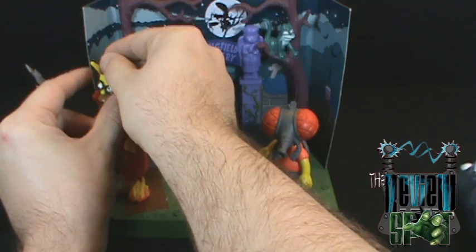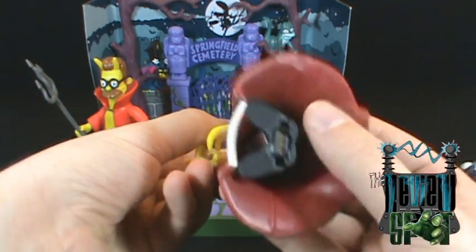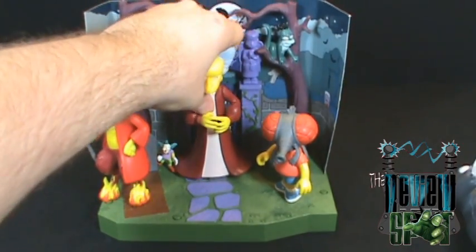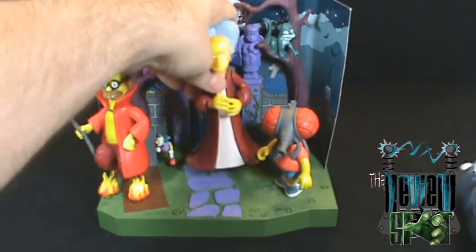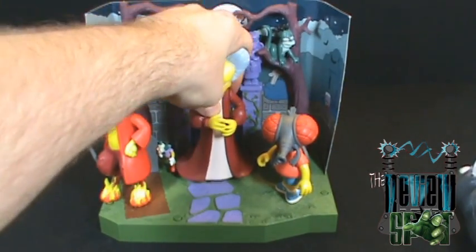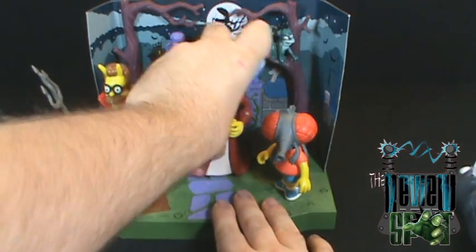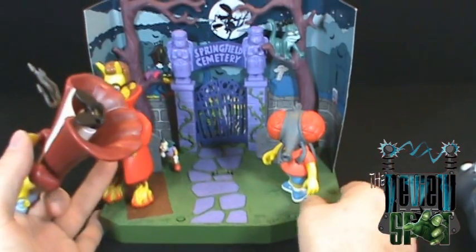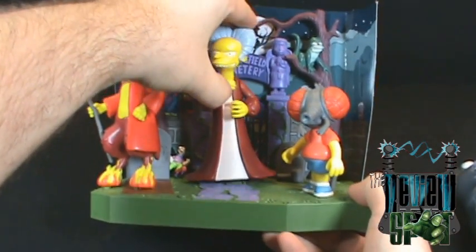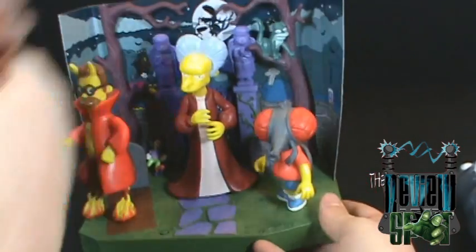Alright, so we got Flanders in. Pardon my hairy arm. My arm is in the way here. And we got ourselves Mr. Burns way at the back. He's going to be a little hard to get on there just because he's actually in the way with the Krusty doll, and he's got a huge robe. Let's see if we can actually get the peg into place here. There we go.